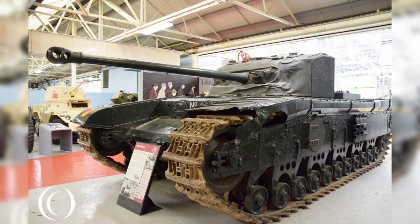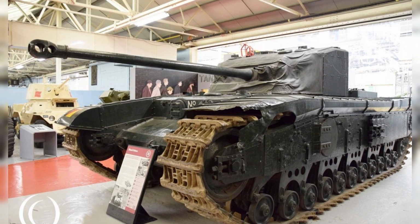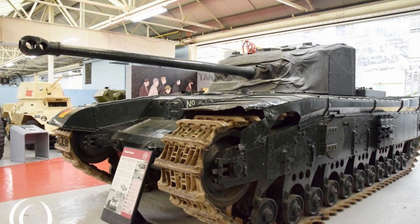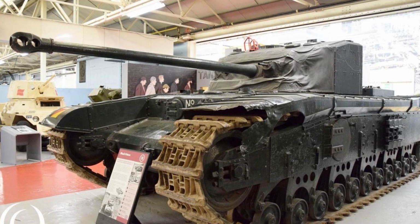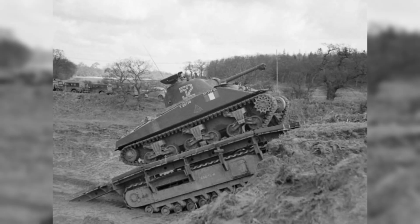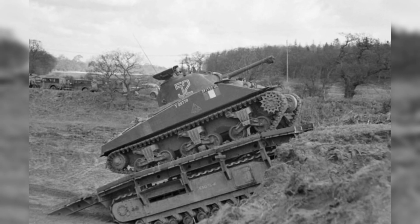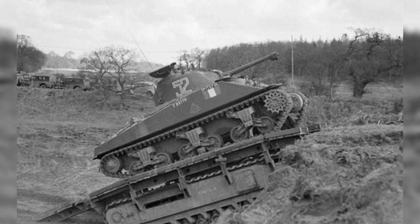The capability gap the Churchill had filled, a slow, unstoppable infantry tank built to survive anything, simply closed because doctrine no longer called for that vehicle at all. The Churchill did not disappear all at once. Long after the gun tank left service, its descendants stayed on.